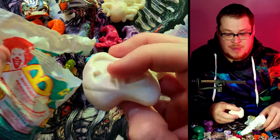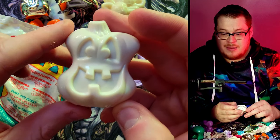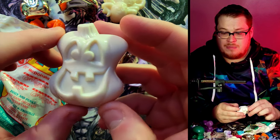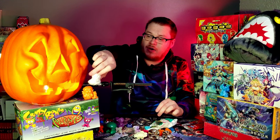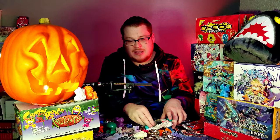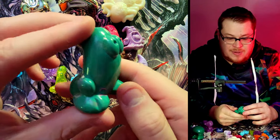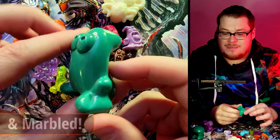Ooh, we got Bang. It is the nice looking, what's his name again? Punky. Pumpkin Punky. Very nice white bone styling over here. We're gonna set you over by the pumpkin if you can sit there. Very nice. Last but not least, let's get the eggy. Ooh, a very solid green, basic looking eggy, but I will take him.